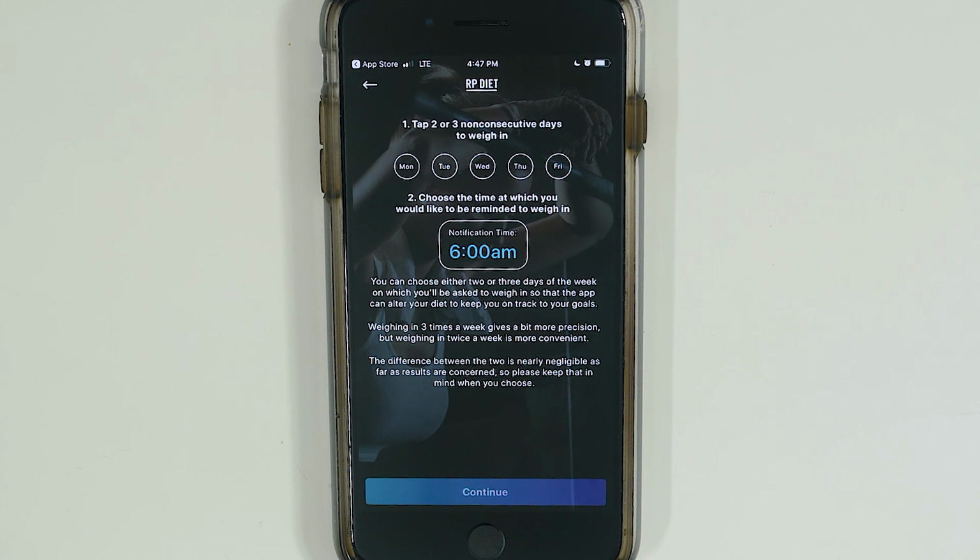And all of a sudden, it asks us a super important question. It asks us because, remember, the diet works by weighing you in. Right? You weigh in, you tell the app how much you weigh, and based on that information, it's going to adjust your diet to keep you on track. Right? So you're going to have to pick 2 or 3 non-consecutive days to weigh in, which means you can pick like a Monday or Thursday, Monday, Wednesday. You can pick Monday, Wednesday, Friday. Either one of them works.